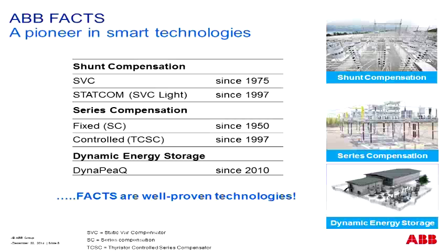Looking a bit into ABB FACTS, what products are we selling? Well, we have shunt compensation. It started with the static VAR compensator that we introduced in 1975, so it's a quite mature product. Then in 1997, we introduced our STATCOM called SVC Light, and I will talk more about it later on.